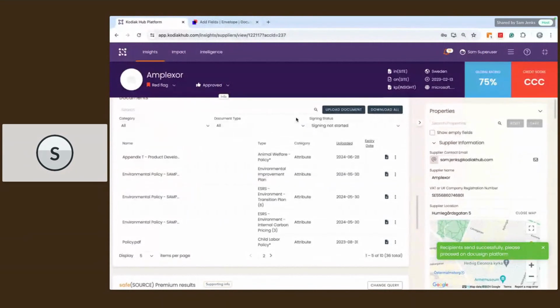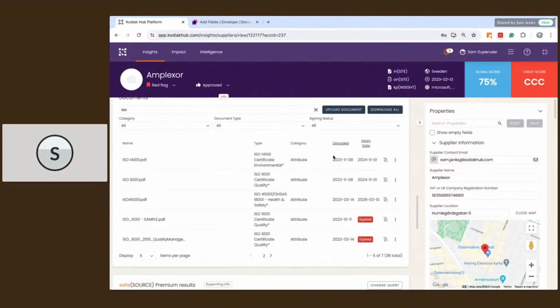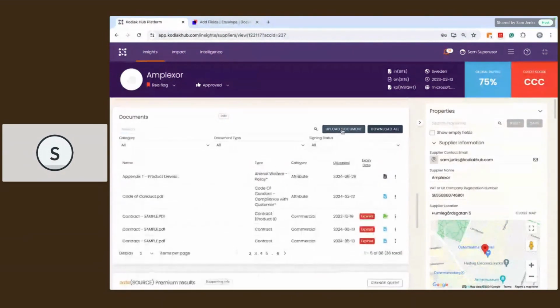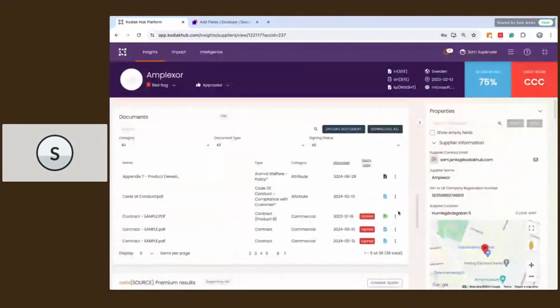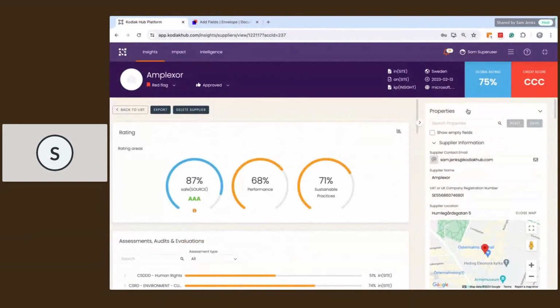And also when the document is signed, everything is reposited in this interface, in the same way that, for example, any type of ISO documents, policies, and codes of conduct would be reposited in the solution when the suppliers share them with us in their onboarding or self-assessment. We can also, of course, upload documents into the platform if we need to, just in the same way that suppliers can in the interfaces we give to them.